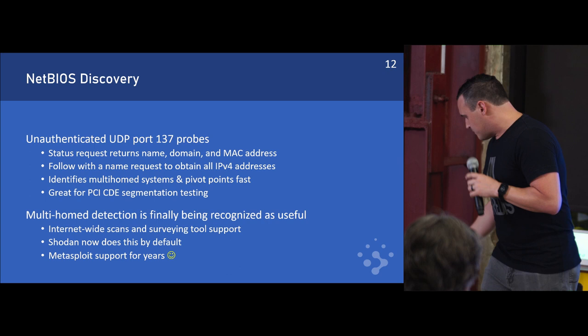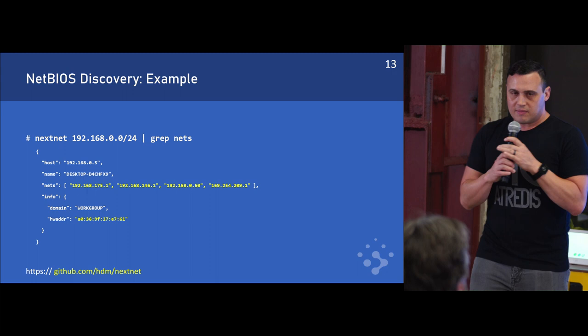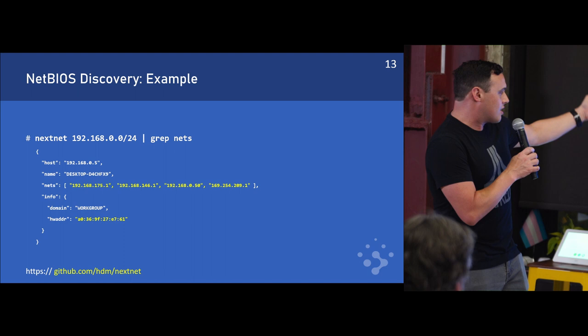So Metasploit supported it for years, and we never really talked about it because we just used it. But Shodan added support for it about a year or two ago, and there are also some other utilities out there for it. Here's an example of what it looks like. I released a little open source utility for it called NextNet, which will do this. Essentially, you just run it against a subnet, and it'll come back with your host name and your network list. That network list is all the interfaces of that device.